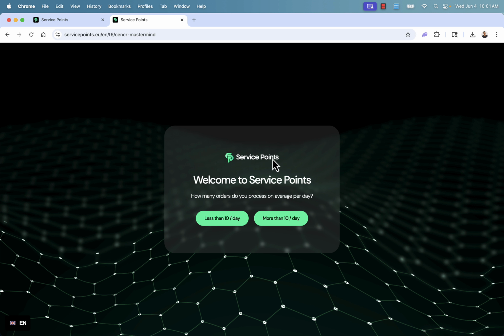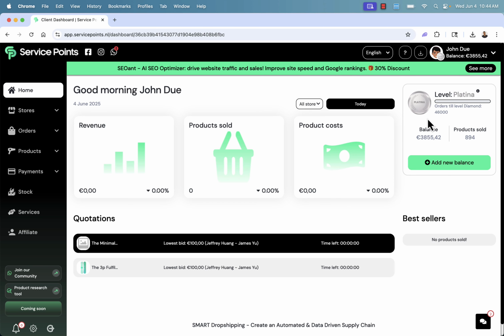So we're going to go over the shoulder. I'm going to show you exactly how this works in my account. Okay, now we are inside of my Service Points account, and we're going to be able to get into the good stuff right now.